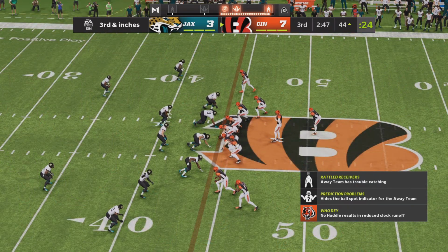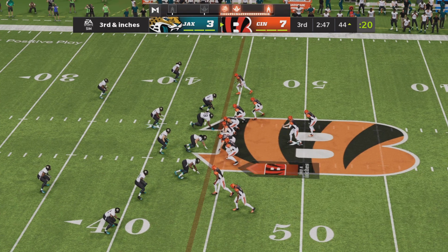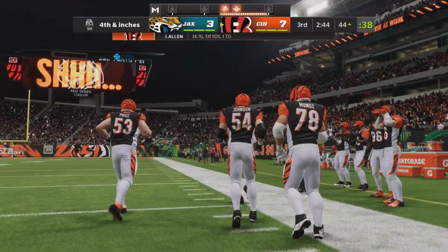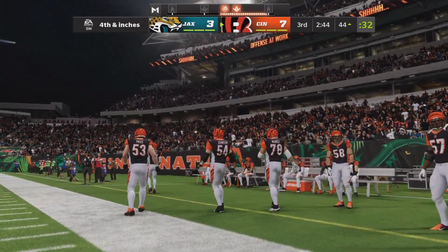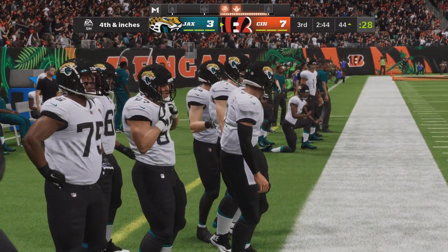Could be 4-down territory even if they don't get this, but they need just a few inches here on third. Allen now looks to throw. And that's knocked away and incomplete. Receiver coaches preach to their guys all the time: separation, that's what's going to make the play successful. That time there was very little, and I think they were actually fortunate that it was only knocked away and not intercepted.